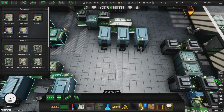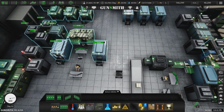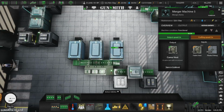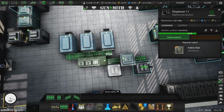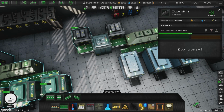And we should have lots of fabric vests. We do have tons. We're just not making enough camo vests. That's a merger issue. So this thing should be making camo vests, but it's not making enough of them. We're not making them fast enough, and I'm not sure why. It looks like we're just not outputting enough vests. Like, we have to put more.